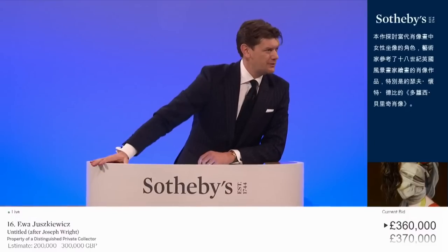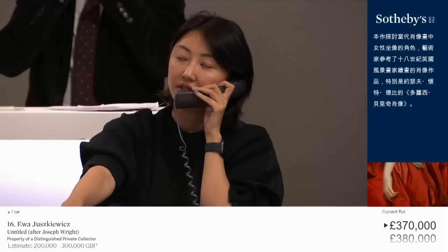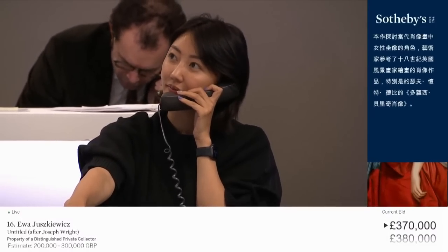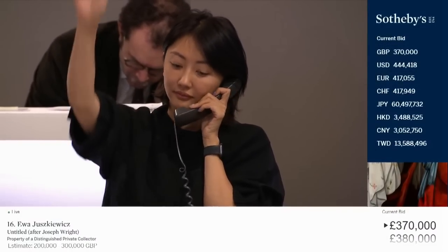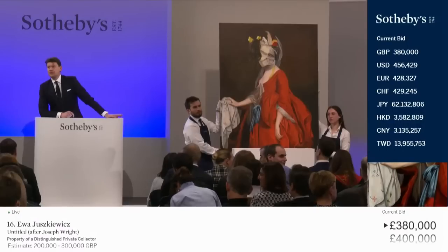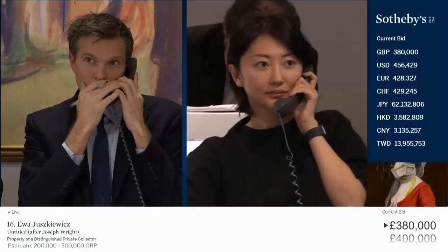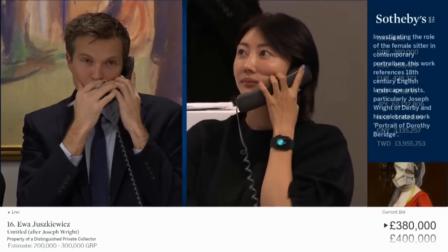370. And Jen, will you say 80? At £370,000. Not yours for now. At 370 here with Fergus. Will you say 380? 380, thank you. Back to you, Fergus. Say 400. It's at £380,000. Not yours. At 380,000. We all through.